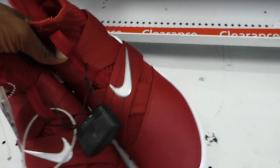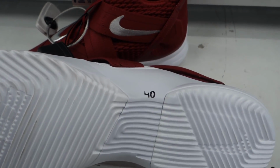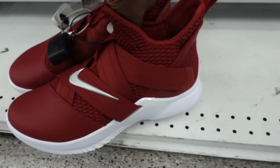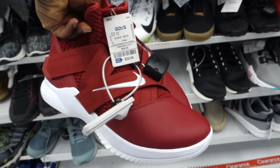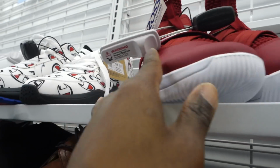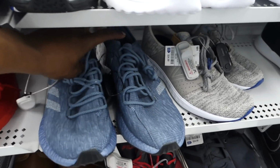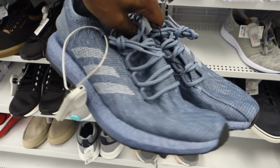Next up, I came across a pair of these Lebron Soldiers. I believe these are the Lebron 12s, the Lebron Soldier 12. Now you guys can see that somebody wrote the price tag on the bottom of that, and just by looking at that ink, even if you use Goo Gone and rubbing alcohol, that price is probably not gonna come out. So that's the main reason why I didn't pick these up, because for 40 bucks that was a really good deal, but with that marker, with that ink on the bottom, I knew that was going to be virtually impossible to get off.